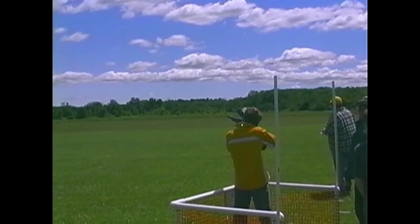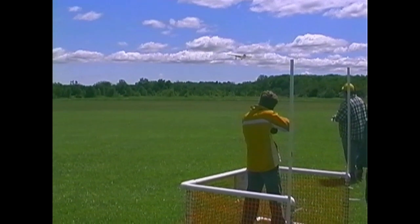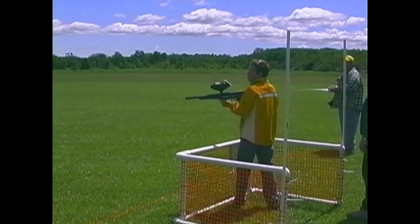So you're actually gonna have people out here with paint guns taking pot shots at this plane? A lot of pot shots, yes. That's the plan. And the winner gets what? If you hit the tail of the airplane with a target on it, you win free flight training until you solo. Wow, very good. Thank you very much, Kurt. Thank you.